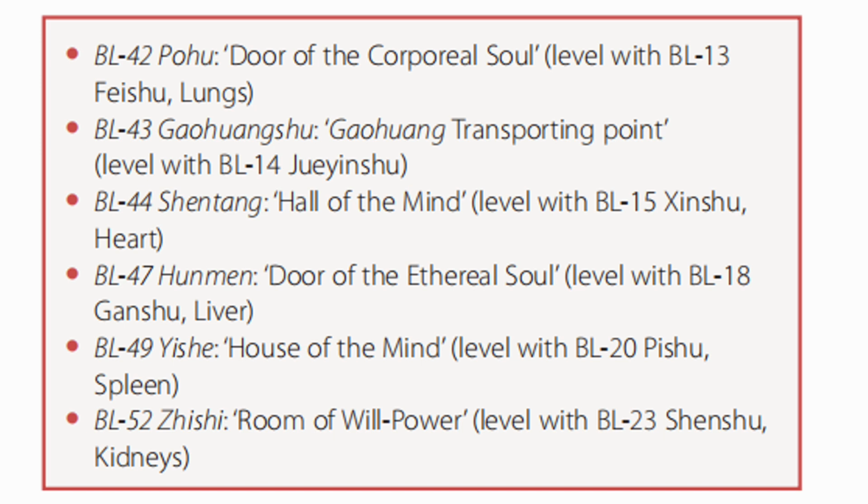With the exception of bladder 43, the other 5 points exert a special effect on the corresponding mental aspect of each of the 5 yin organs. That is, the corporeal soul, the Po of the lungs, mind, Shen of the heart, ethereal soul, Hun of the liver, intellect, Yi of the spleen, and willpower, Zhi of the kidneys. The explanation of the acupuncture point says that these points are like a window, door, or gate. It says that the 5 yin organs are stored or hidden, but this can be seen from the outside at these points. These points can therefore be used in emotional and psychological problems of the relevant yin organs.